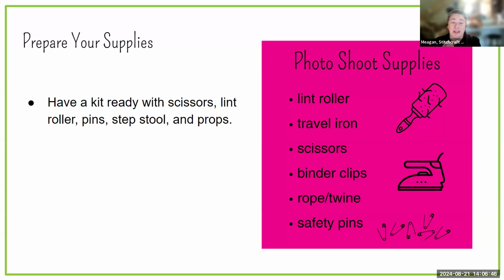A step stool can be a great idea, especially if you're going to stand away from your quilt to get a wider shot. Then having a step stool will allow you to get up to a straight-on level, and any other props. So whatever you can think of that you might possibly need, chuck it in the back of the car. It's better to have it and not need it, than vice versa.